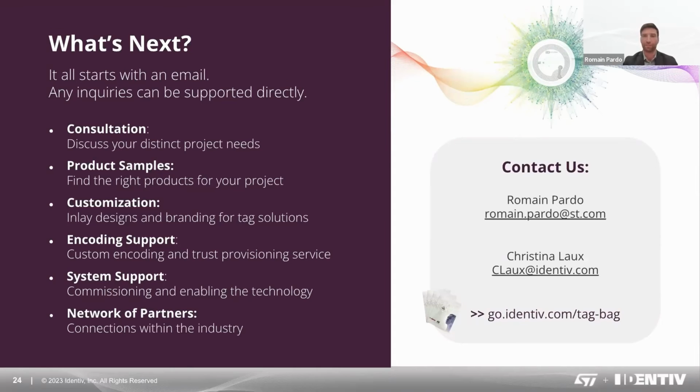And this is where I think, Christina, you're able to offer an anti-metal tag, right? Correct. Yeah. So we add a special layer on the NFC tag or on the NFC inlay, and then it can be applied to metal and stops interfering. So this special layer stops interference in the connection between the reader, the NFC-enabled smartphone, for example, and the tag.